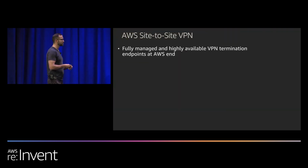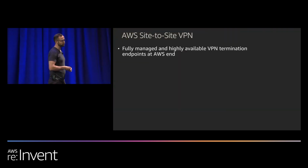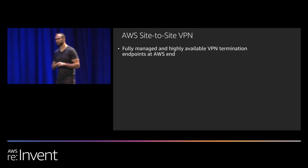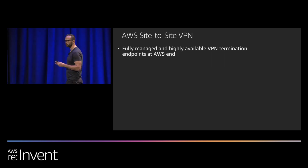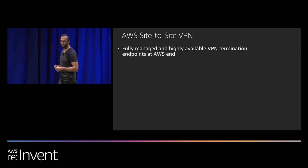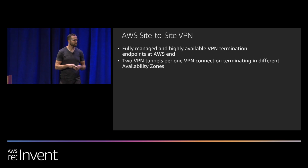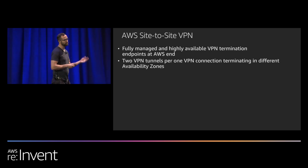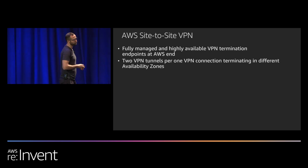So site-to-site VPN is a managed VPN offering from AWS where you get 2 VPN termination endpoints on the AWS side. And by endpoints, I mean public IP addresses. And they will be deployed in different availability zones. So when you're setting up your VPN tunnels, those would be 2 tunnels, and they would go to 2 different availability zones. So if there's an AZ failure, you still have another tunnel to get to your resources.